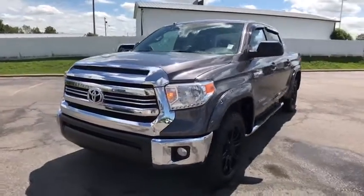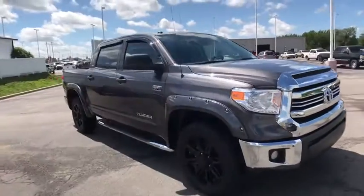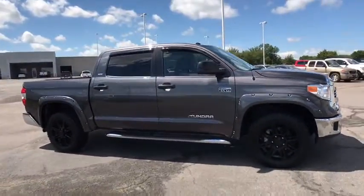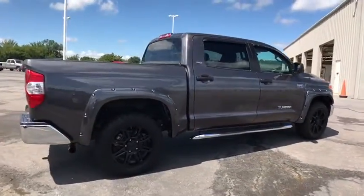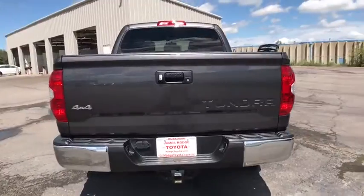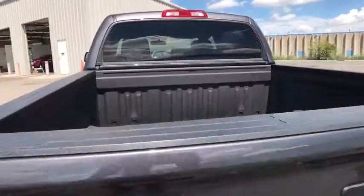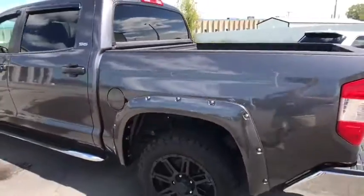2016 Toyota Tundra. Tundra has a number of unique features useful for those using it as a work truck, including extra-large door handles, a deck rail system, and an integrated tow hitch.